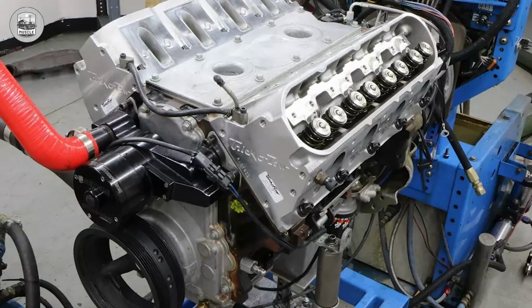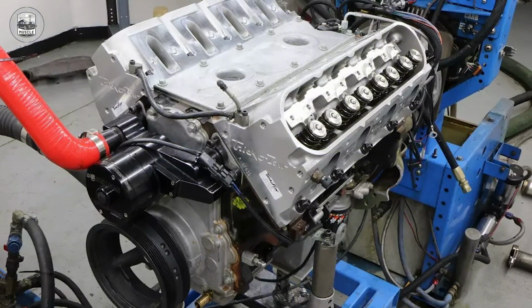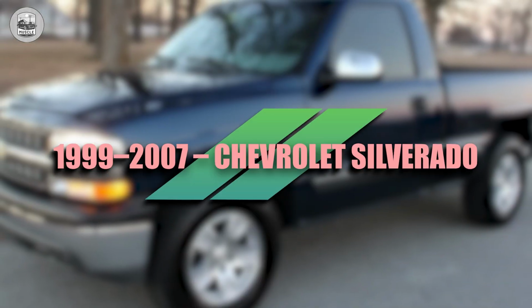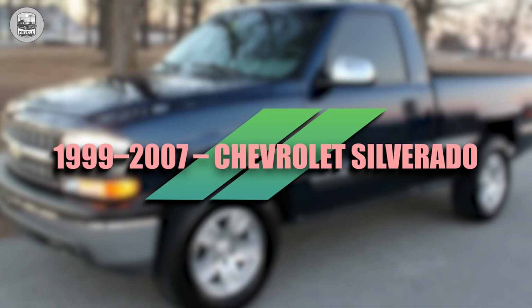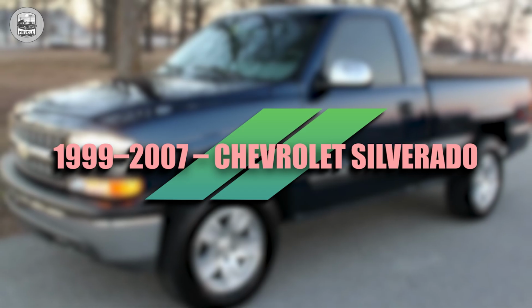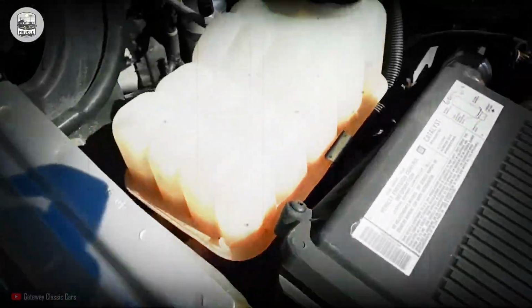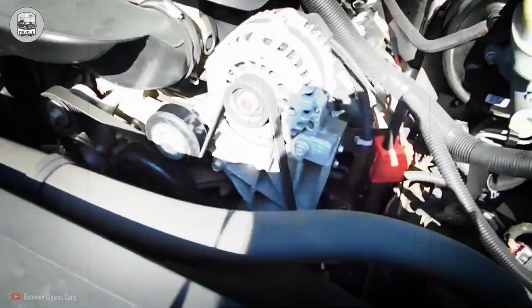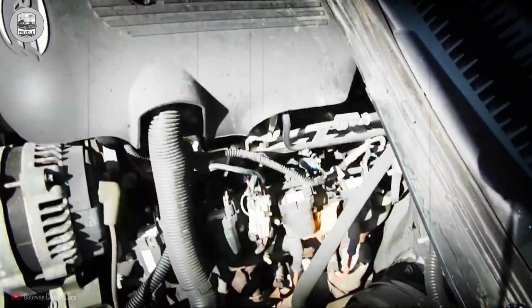But now, let's bring it home with the modern V8 that refuses to die, no matter what you throw at it. 1999 to 2007, Chevrolet Silverado, LM7 5.3-liter V8. The LM7 5.3-liter Vortec V8, launched in 1999, marked a new chapter for GM's small block legacy and quickly earned its place among the most reliable engines ever dropped into a full-size pickup.